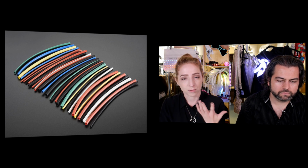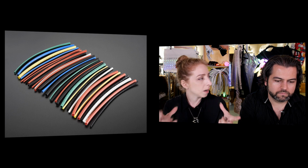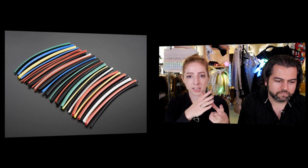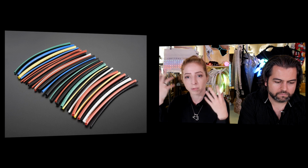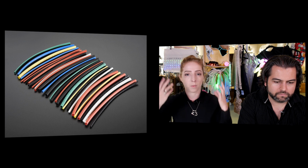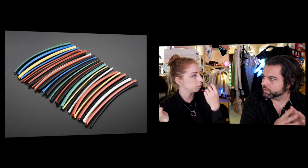But I got this really rad little multi-case of multicolored heat shrink tubing, and it was in different sizes, and each size bucket had different colors. And I love this stuff because you can blend it with whatever you're making. If you want to make the wiring decorative, you can match the color of your heat shrink tubing to the color of the wire. Yeah.